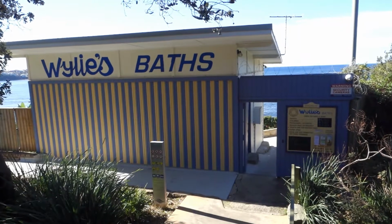So there are a lot of options for these natural baths that are just right on the ocean. But my Airbnb host recommended this one, Wylie Baths, which is right at the end of Coogee Beach, sort of the end of the Bondi Coogee walk. So I'm gonna give it a try. It's only $5.50 to get in and it doesn't look too crowded and it looks really nice.